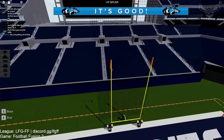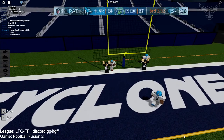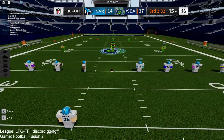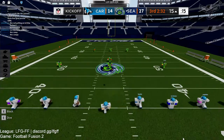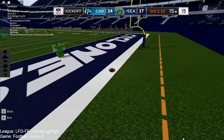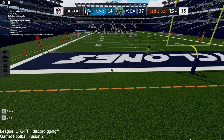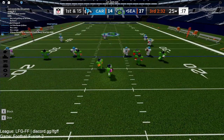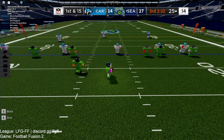And the extra point attempt will be good. Duke putting up some points onto the board here. 14-27. There's the kick and the return. Potentially be a touchback here. It will. Starting off at the 25-yard line. Marshall once again getting some possession.